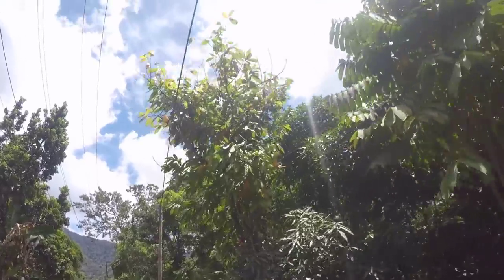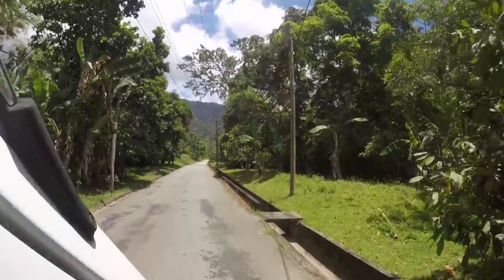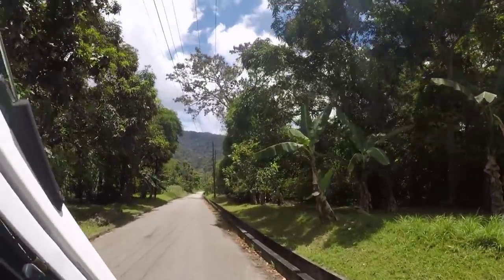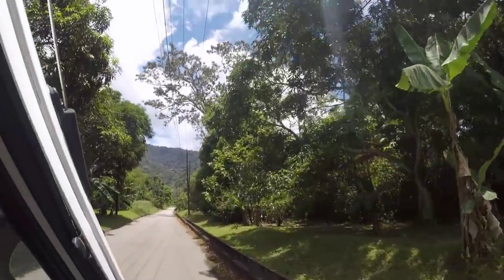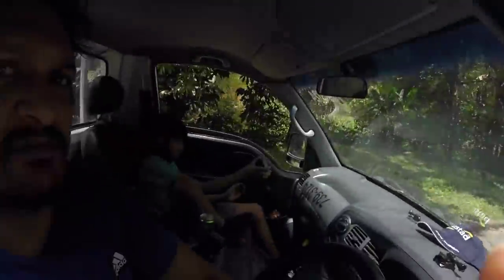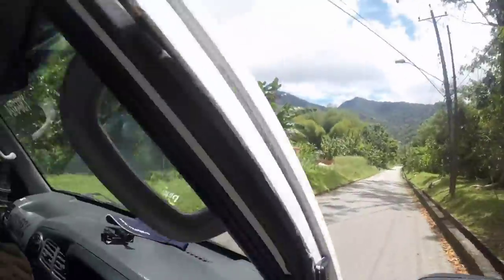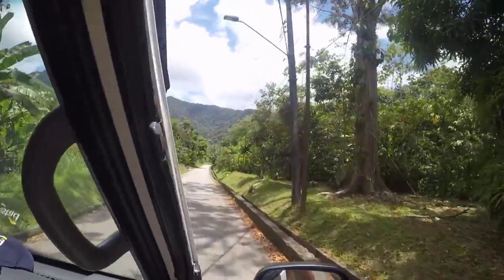Ah, look, this is the cocoa tree. Yeah, so this is the road to head into the waterfall. Me and Adventure Boy on the seat today. Yeah. Nice. So we going to leave this running. I know how far it is.